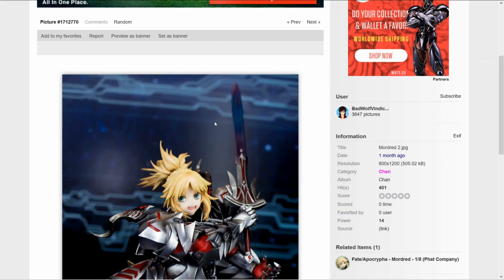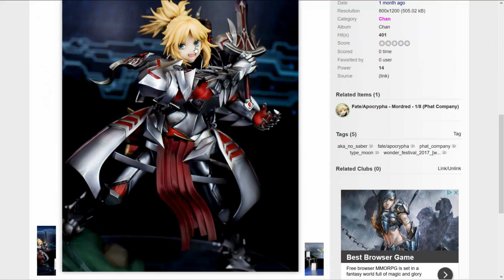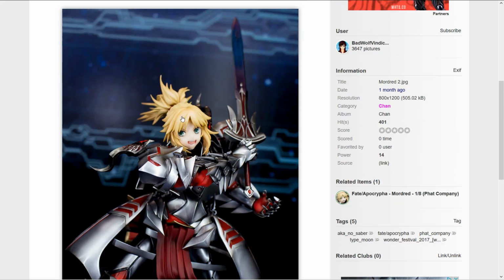So, her armor is very eye-catching. Lots of little pieces sticking out, pointy bits and everything, especially on her gauntlets. She has a very shouty expression, kind of a serious, battle cry face. Her hair's kind of messy. I like this more than the normal Saber hair.